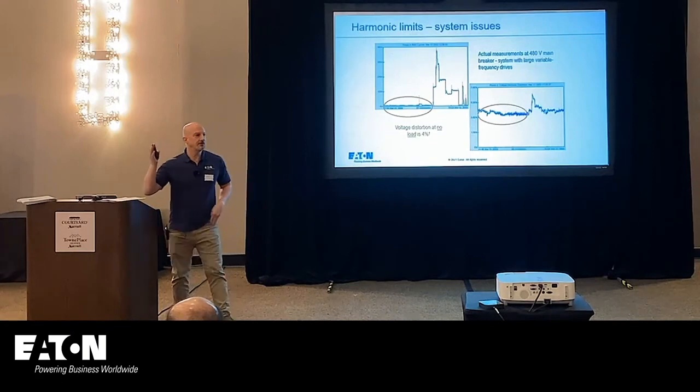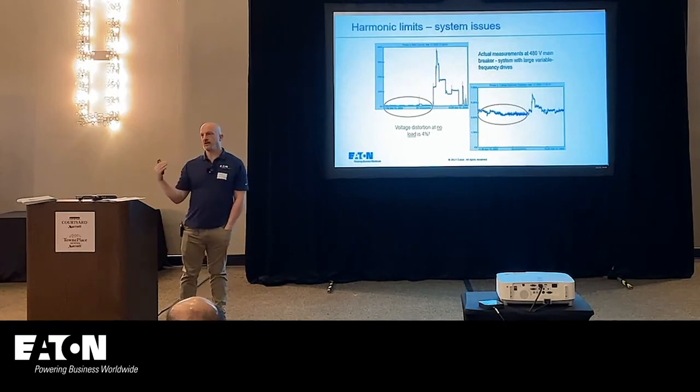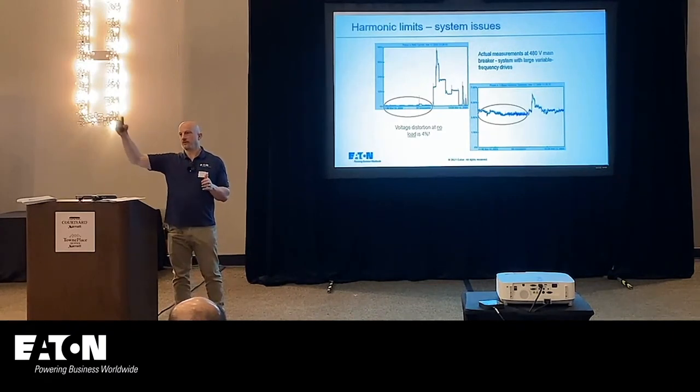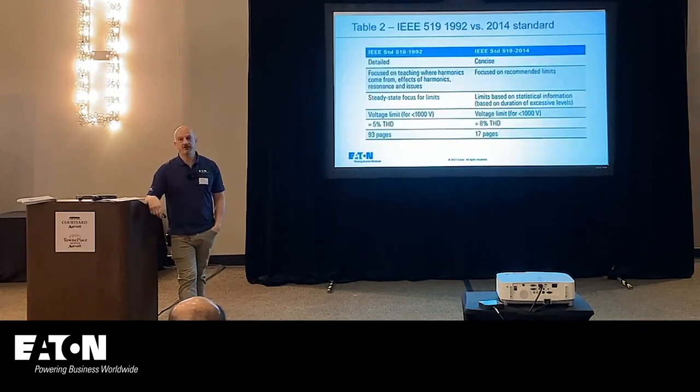Has anybody modeled harmonics at all in SKM or any other program? So what you do is you put it in as a constant current source, and you do multiple load flows, at every frequency, 60 hertz, 300 hertz, 420 hertz, and it tells you where the currents flow, how much voltage distortion you get, and this kind of stuff becomes evident.